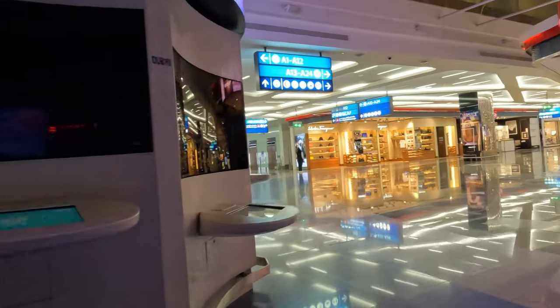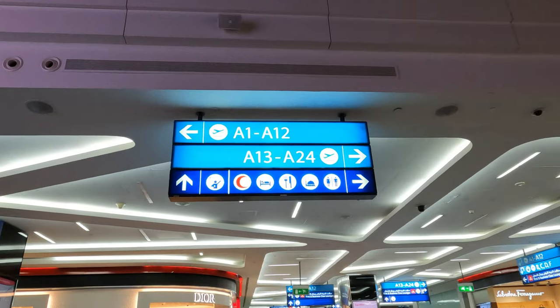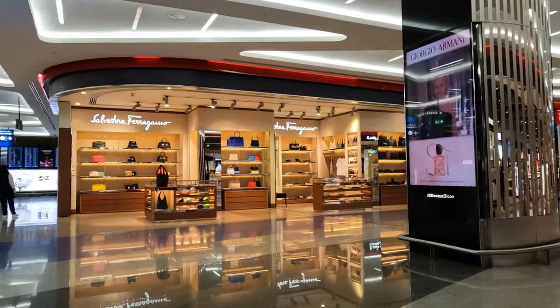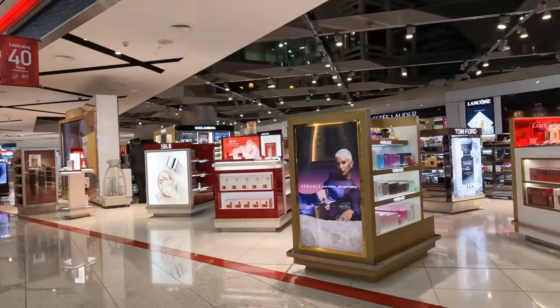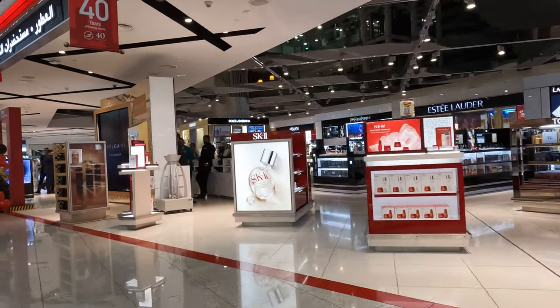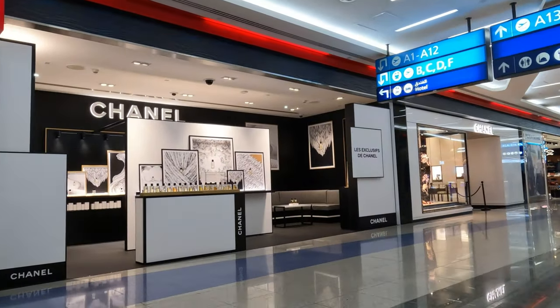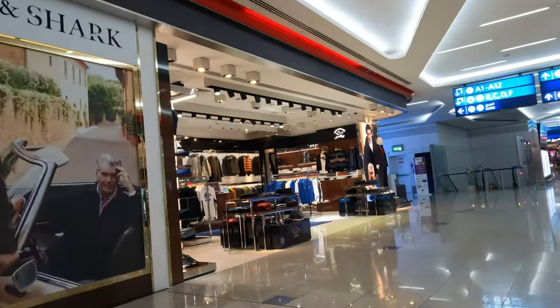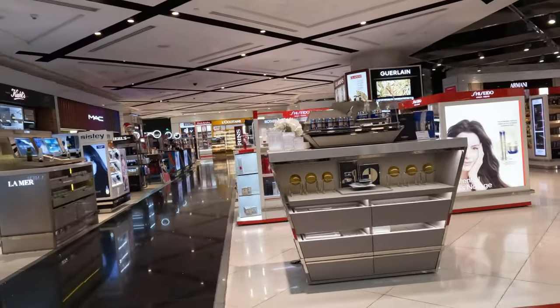And there are lots of great facilities here at DXB, including lounges, more different partner airlines and everything. There are a lot of shops, duty-free, and all kinds of luxury goods. It's probably one of the richest airports in luxury products.